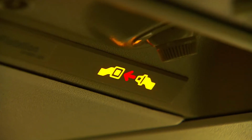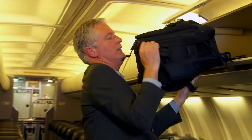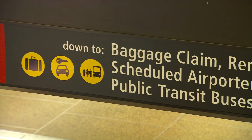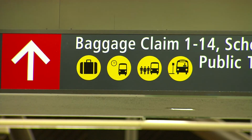When it's time to get off the plane, look for the overhead seatbelt light to go off. Grab your bag and head to the exit with the other passengers. You want to start looking for the baggage claim signs as soon as you get off the plane. Remember those electric carts. Following signs of baggage claim means traveling down escalators. When you get to the main terminal, look for baggage claim.